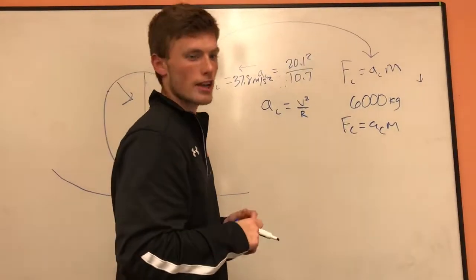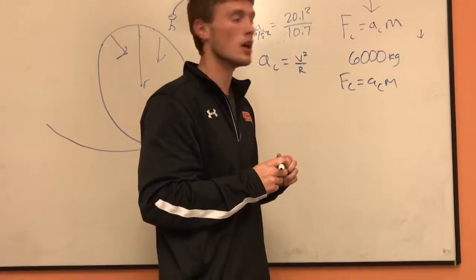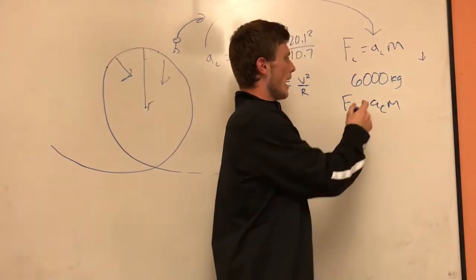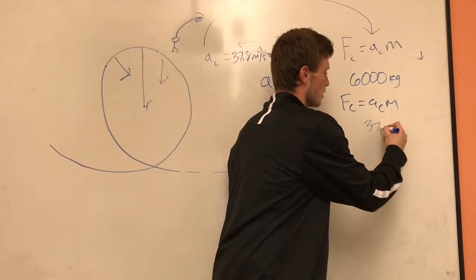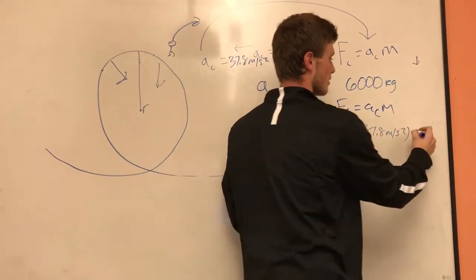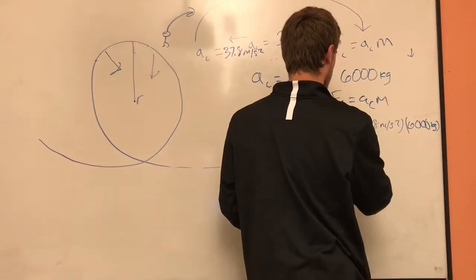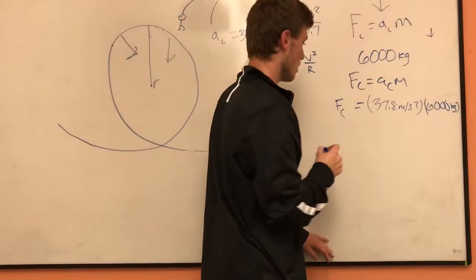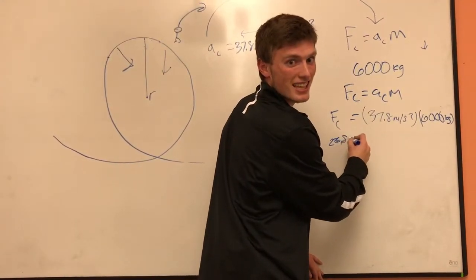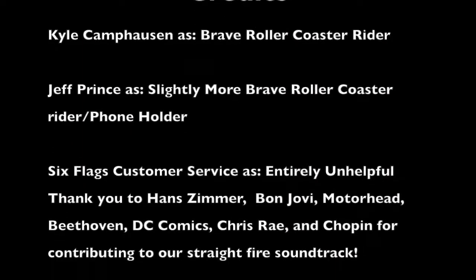For bonus points, if the car has a mass of 6,000 kilograms, taking into account the 28 passengers and the cars themselves, according to Newton's second law, we can use the equation F_c equals a_c times mass and input 37.8 meters per second squared and 6,000 kilograms as our mass to solve for F_c, or centripetal force, which equals 226,800 newtons.